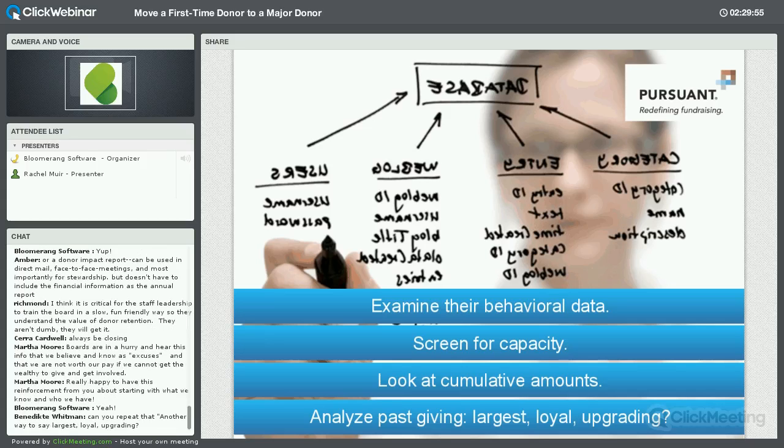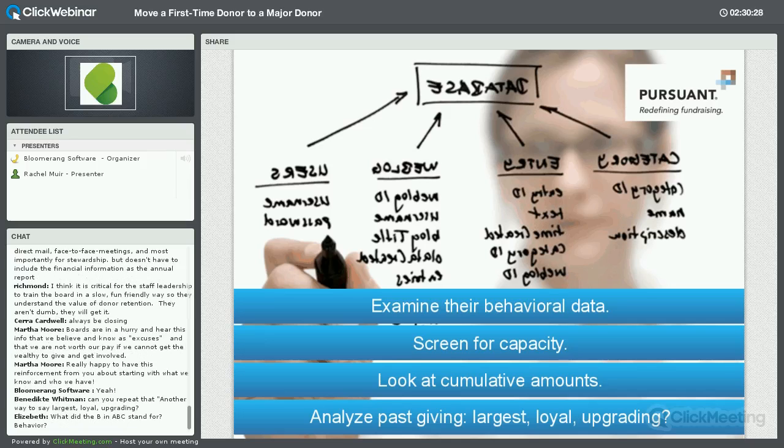The second thing when you pull this list is look at cumulative amounts. If you just do a search for all gifts of $5,000, or all gifts of $1,000, you're going to miss out. You may have some donors that are giving to you monthly, or that are supporting many different projects, and they might total up to what your organization would consider a major donor, but they don't appear to because you're only doing a search on $1,000 or more. So look for a cumulative amount when you're doing this search.